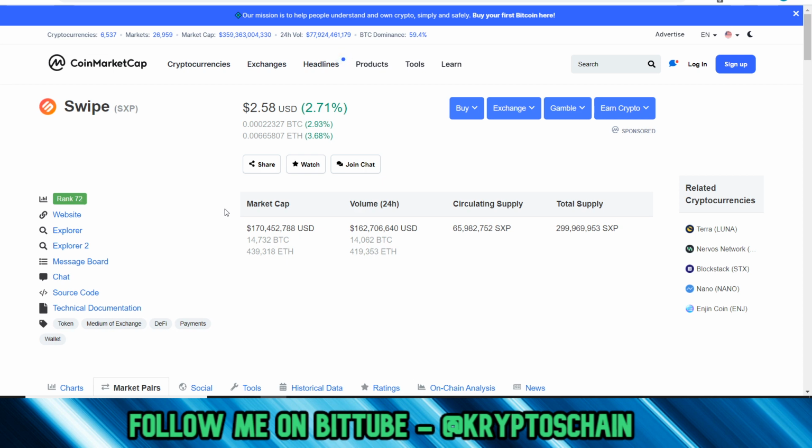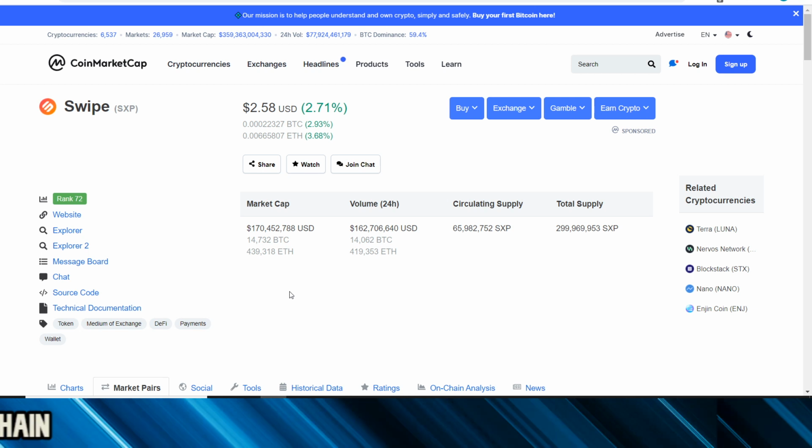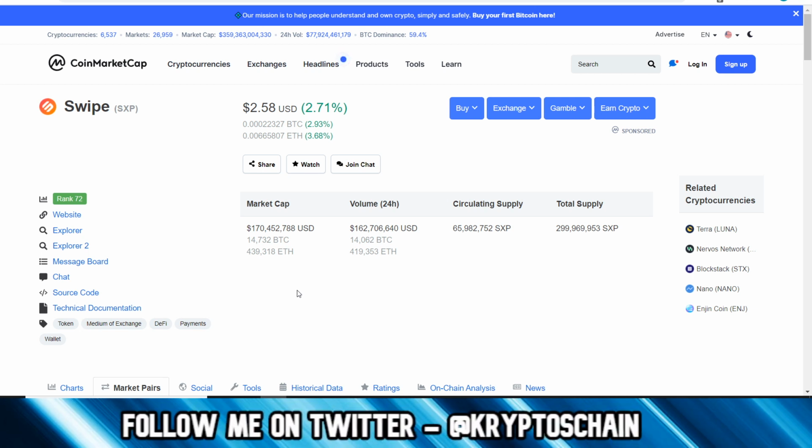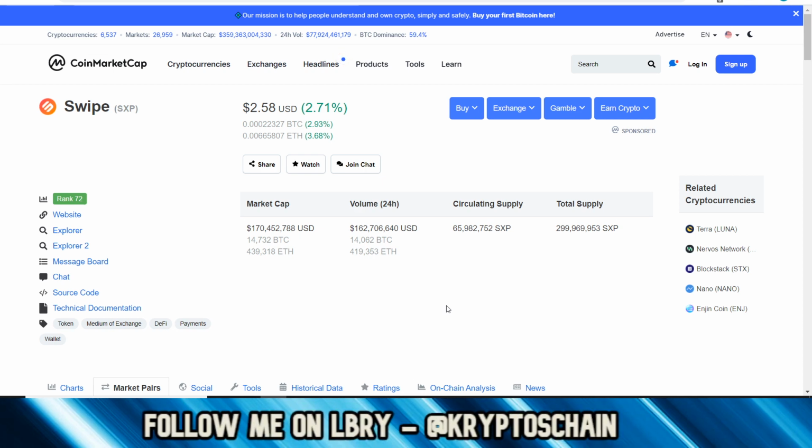So Swipe, as we can see on CoinMarketCap with the ticker symbol SXP, is a token on the Ethereum blockchain, currently trading at $2.58, up 2.7% in the last 24 hours. It is very volatile, by the way, so the price swings here are quite large. The gaps could change by 10-15% at any moment. So that's just something to keep in mind as always.